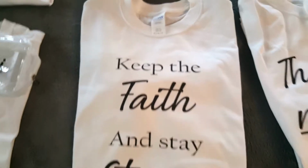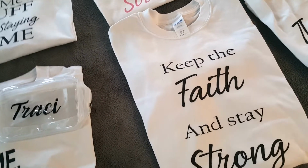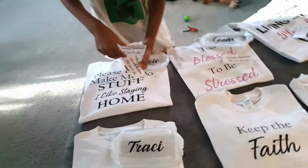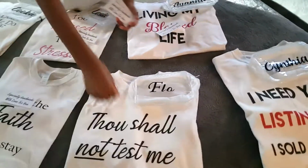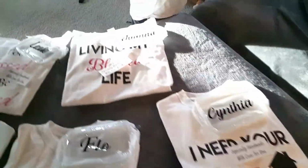And this one, I'm missing the bag. I don't know where it is, but I'm going to remake another one. Again, it was really fast and easy to do, but this is just an idea. Thank you, Cairo. He's putting all my tags on the shirts. But this was really easy to do. And again, this is so last minute, and I think that everyone's going to love it because it is handmade, but it looks really professional.